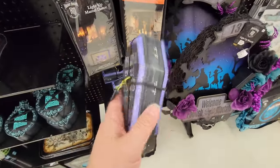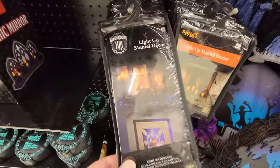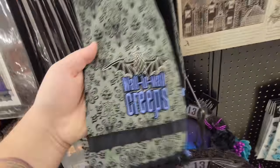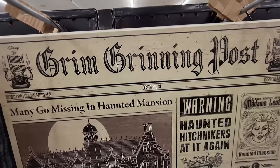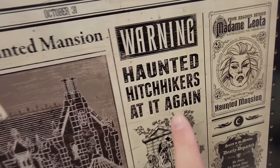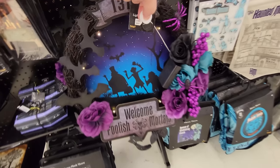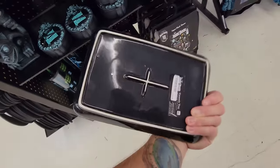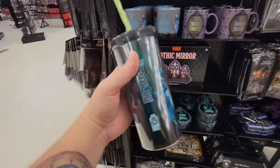Another little coffin-shaped box. Light up mantle decor. Okay, that looks cool. Haunted Mansion hand towels, maybe? What's that say? Wall-to-wall creeps. Grim grinning post, like a newspaper here. Haunted hitchhikers at it again. Okay, look at this. We got a light-up wreath. That's pretty cool. Welcome, foolish mortals. Haunted Mansion plate. Oh, that's ceramic. That's pretty heavy. If you drop that, it would break. And here is a tumbler. Welcome, foolish mortals. Here's this guy.